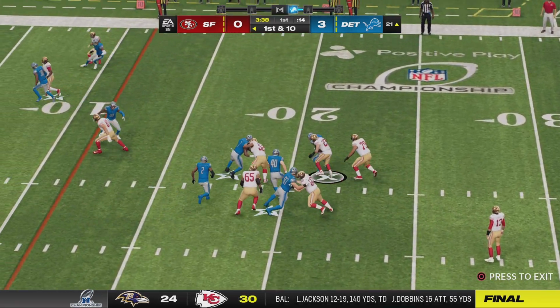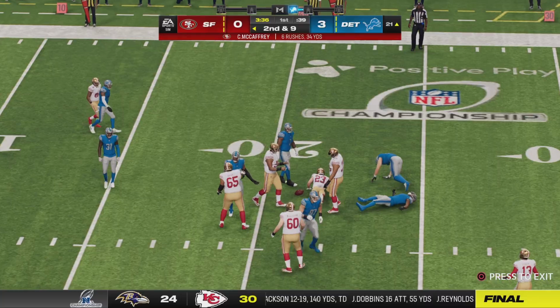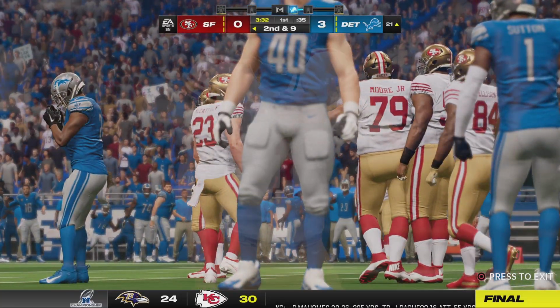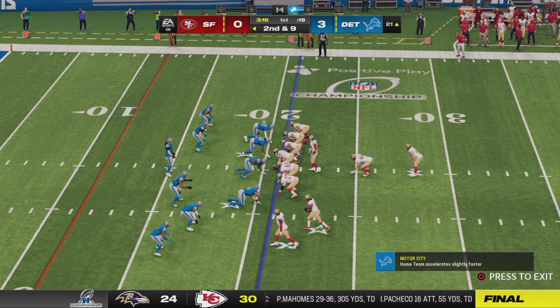Again, they run. Again, it's McCaffrey. Strong run, but still wrangled before reaching the 20. Just a yard on the pickup there, and it'll bring up a 2nd and 9.